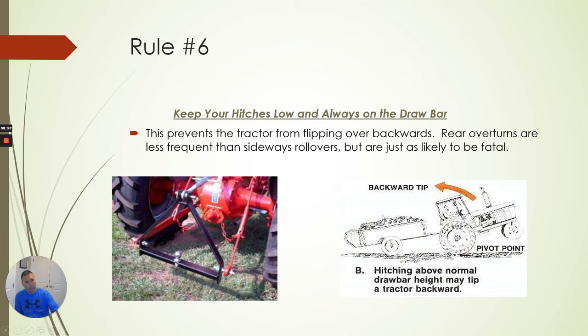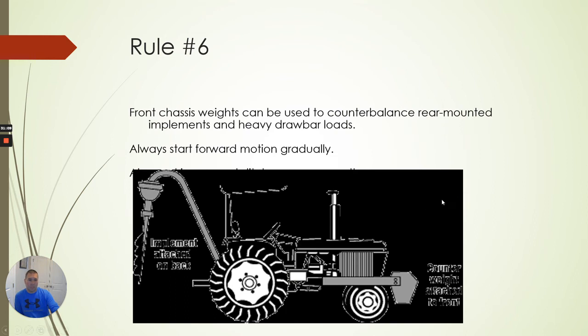So it doesn't give you a reason to not put the drawbar at the right level on the tractor, but it counterbalances that weight a little bit more. That's kind of what this is saying. This is that chassis weight in the front. If you have a heavy attachment in the back, you want that counterweight here. Otherwise, if there's no weight on the front of this tractor, it'll tilt it back when you put a heavy attachment on it.